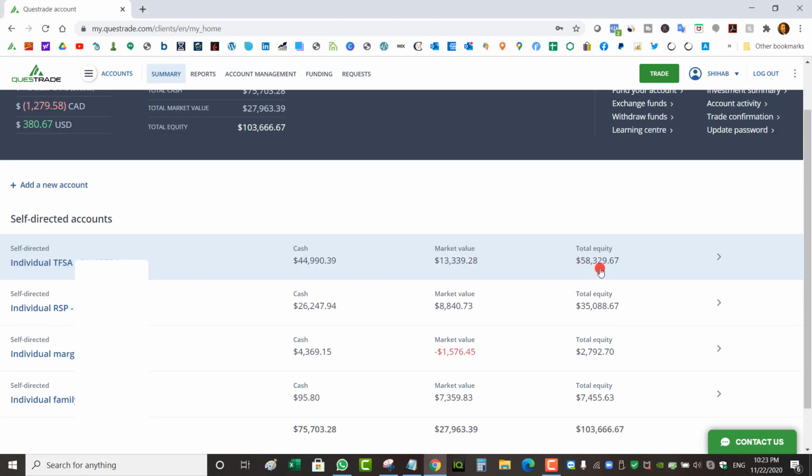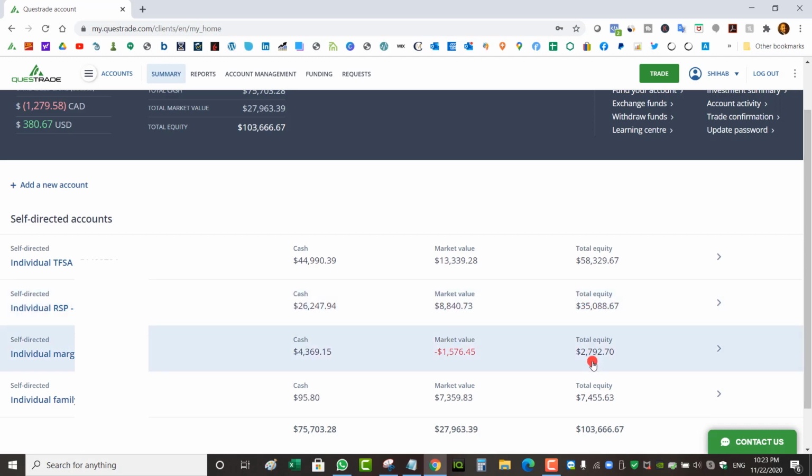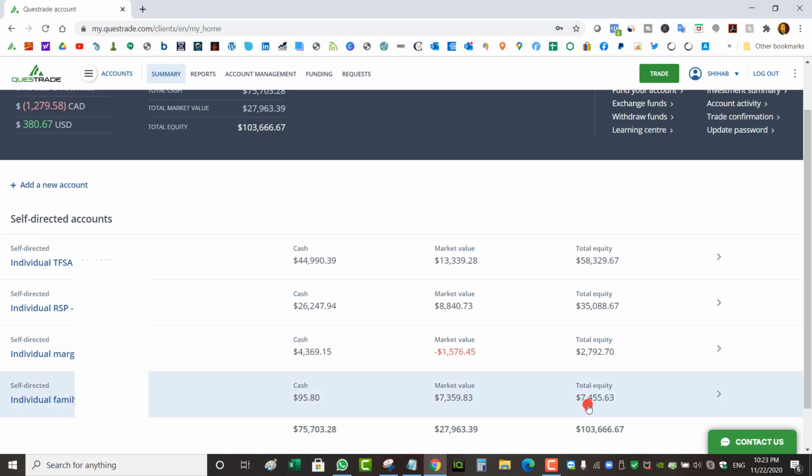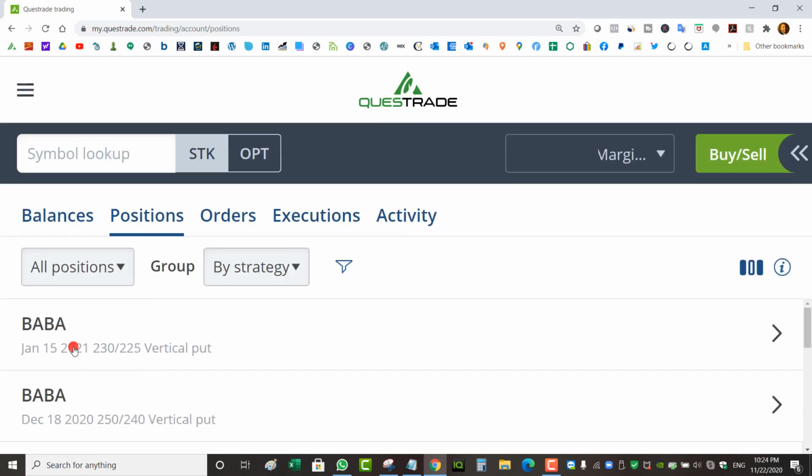TFSA has a total equity of 58K, RRSP has a total equity of 35K, margin has total equity of 2,792, and RESP has a total equity of 7,455. Let's go look at the individual accounts and see the positions. So in my margin account, I've got first this BABA put spread expiring January 15.